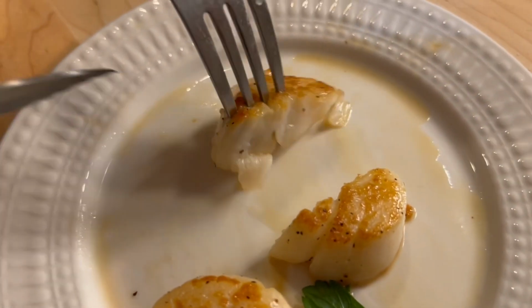This is so good, like so good. We're not even exaggerating, this is incredible. It has that umami, funky, intense, bold flavor, and then it has that soft texture, almost like butter, so soft. Cut that one. Oh my god. This is crazy!